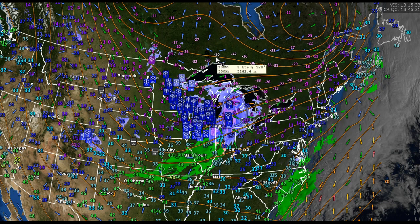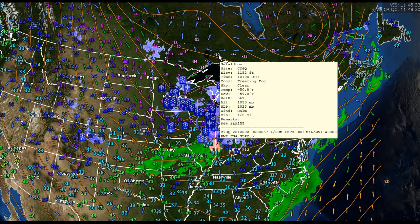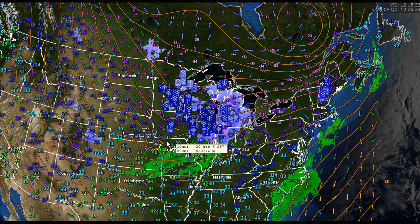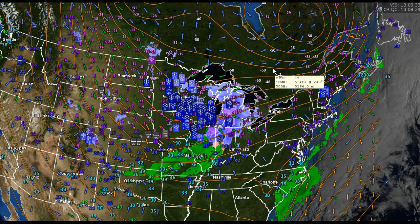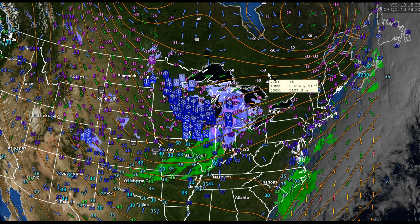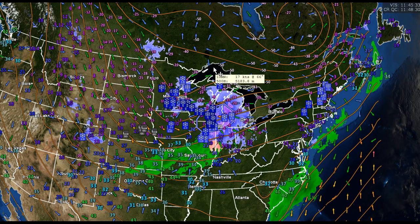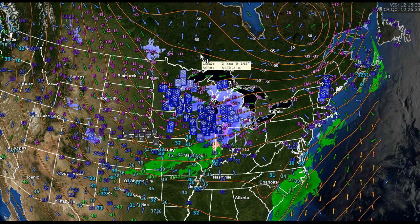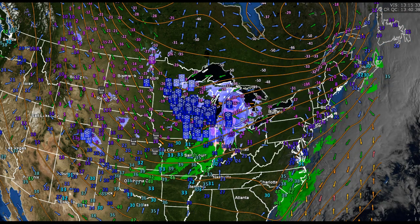But look at these temperatures up here. Look at this, minus 50 degrees, minus 50 ambient air temperature. This is not wind chill. Now this is wind chill. And look at just insanely cold here as we have super ambient air temperatures that are very, very cold. And at the same time, a little bit of wind even reduces that.